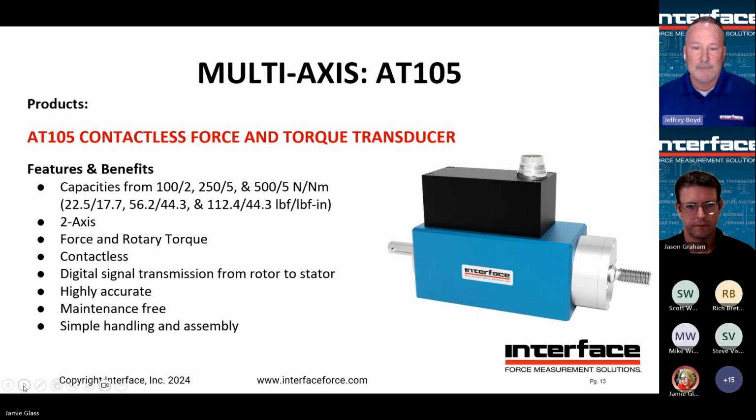Here we're talking the AT105. So this one now is rotary. So it's measuring force and torque on a rotating device, and is again contactless digital signal transmission from the rotor to stator. So again, no wearing brushes or slip ring assemblies that you'd run into here. So very maintenance free. Again, this could be used to continuously monitor torque and force on a specific component, screwing or fastening, grinding and polishing, where specific force and torque is required to maintain a consistent finish on a product, is also an application we've seen these used in.